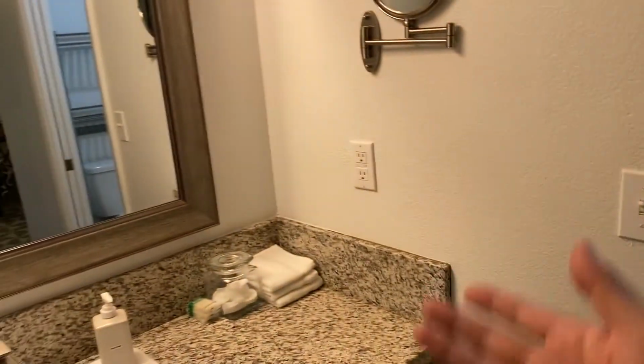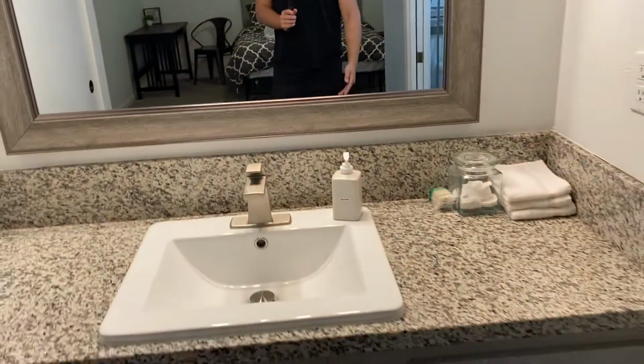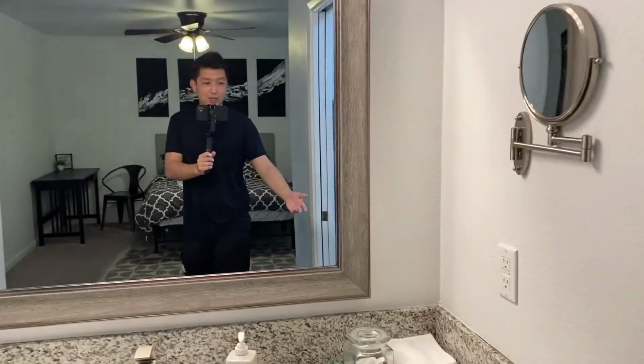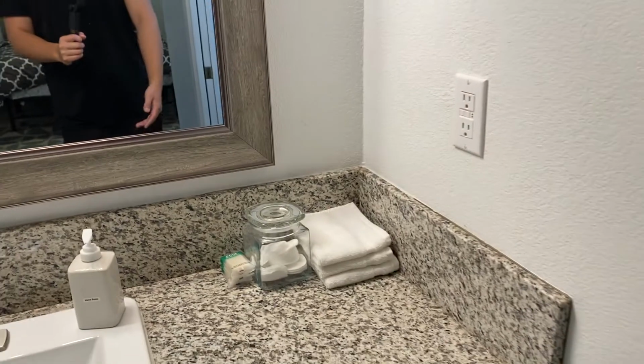And then I have the little toilet right over here. And again, I stock my toilet rolls inside the cabinets. If they need more, they're always welcome to grab more, like these towels. This is for only 2 guests for this entire house.